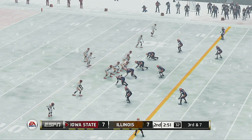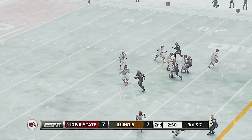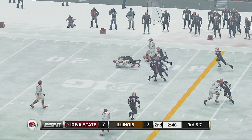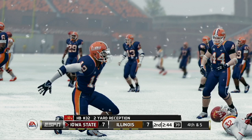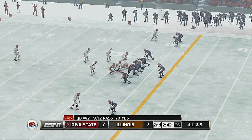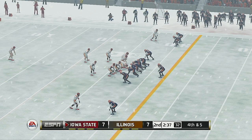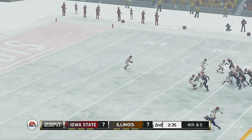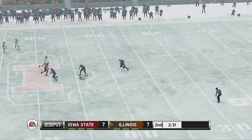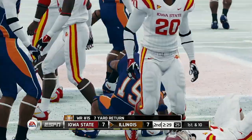It's third down. Swings it out left to the halfback. He's taken down at about the 27-yard line. Number 12 makes the tackle at the 27-yard line. That'll bring up fourth and five. And he's tackled at the 45-yard line.